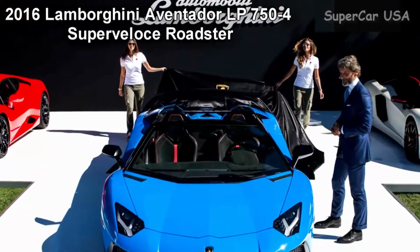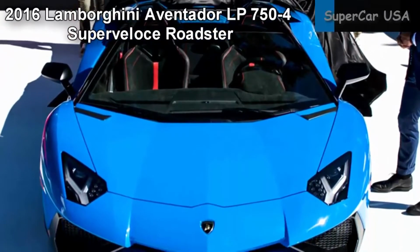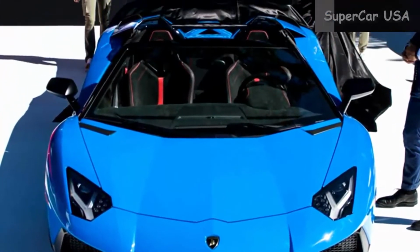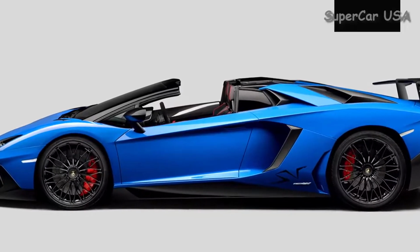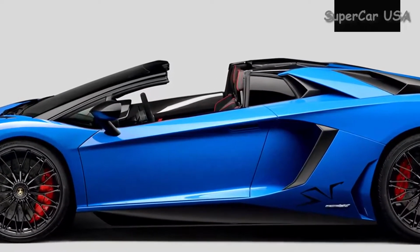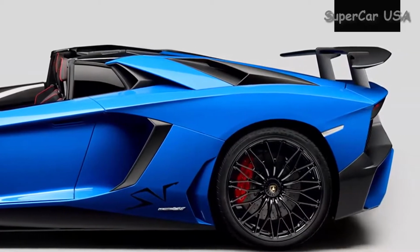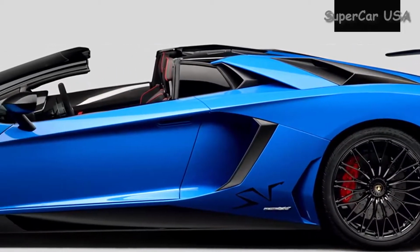For as unsurprising as it was to see Lamborghini debut the all-new Aventador Superveloce Roadster on the immaculate green lawns of the Quail Lodge at Pebble Beach weekend, one aspect of the car did spark some surprise. This is the first topless Superveloce model the company has ever produced, and Lamborghini has been building Superveloces for a while. But back to the Superveloce Roadster's blasé, predictable spec sheet.